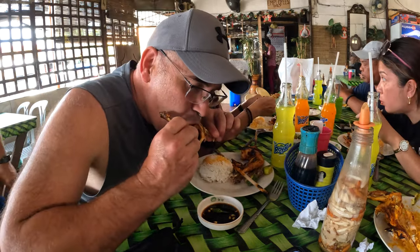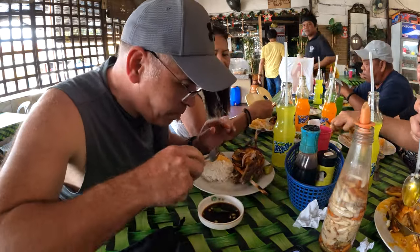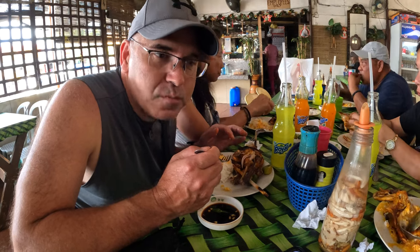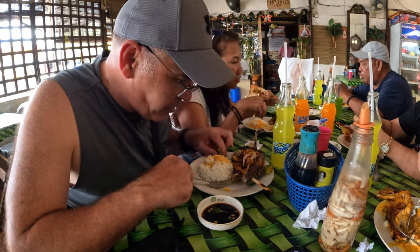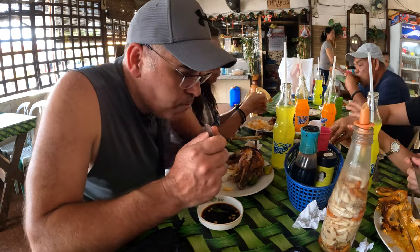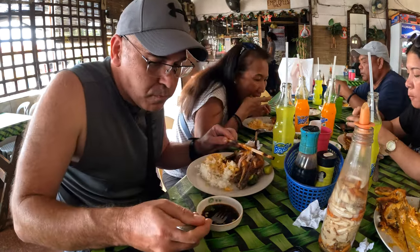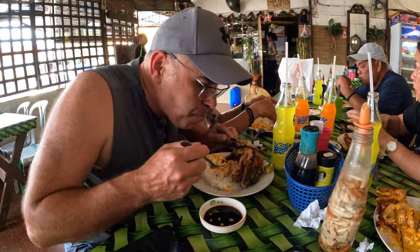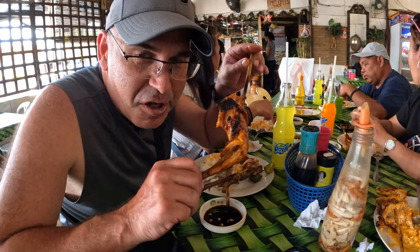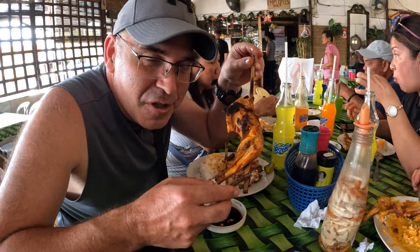Try some more. That's really good. I dump some of the chicken oil on the rice to give it a little extra flavor. Oh, there you go, chicken inasal. Bacolod City's famous for, and it tastes awesome. Highly recommend you give this a go.